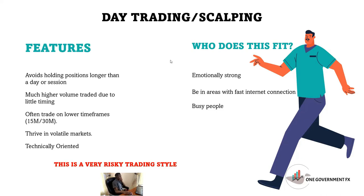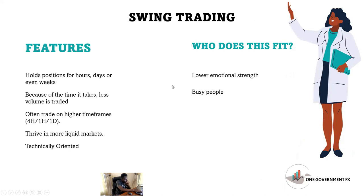Okay, let's move on. The next type of traders are the swing traders. This is much more conservative, kind of manages a lot of things. These people hold positions for hours or days or even weeks. So you take a position and you're waiting for a whole week before you actually take your profits or increase the trades. It's okay, but you have to be patient.